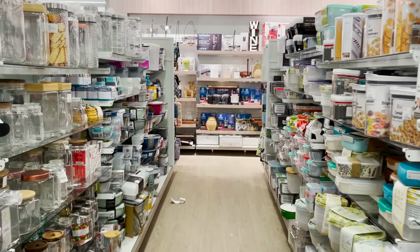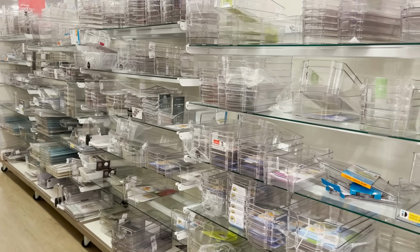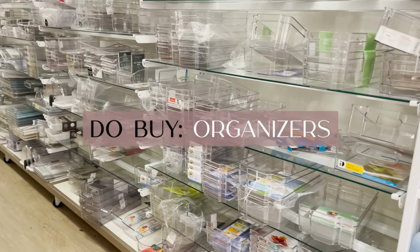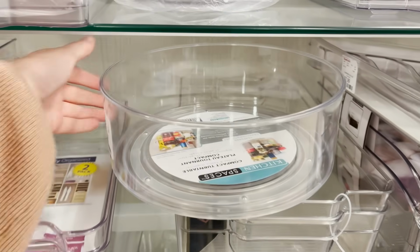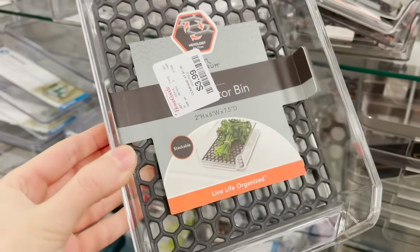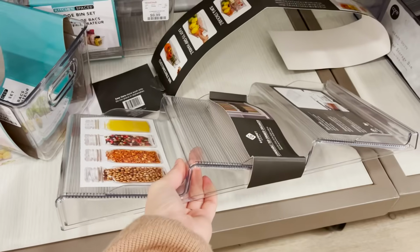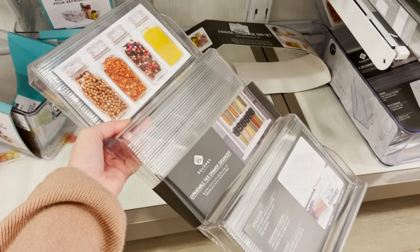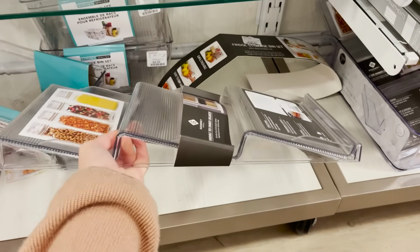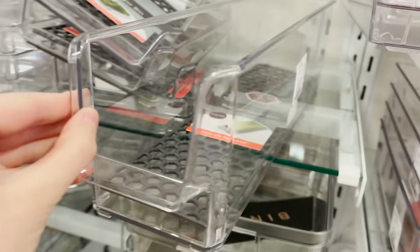If you're motivated to organize different spaces around your home this year, or you're looking for some motivation to do so, check out the organization section at Homegoods. They have an organizer for absolutely everything, and everything in here is so much cheaper than you would find it anywhere else. So sometimes I look up the brands that are on these organizers and they're double or triple the price online or in other retailers. So this is such a great place to find organizers for less.